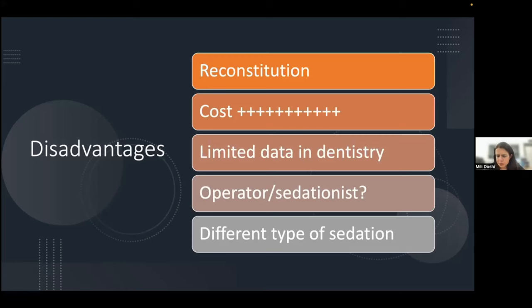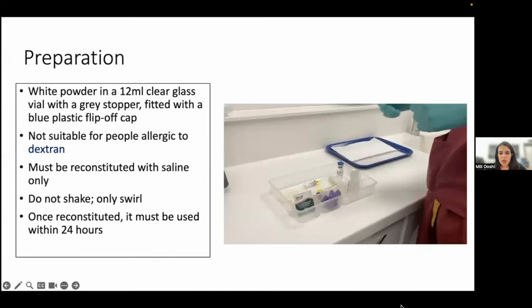Some people worry about being an operator sedationist, but as we'll talk about later, once you've used it a lot, it is possible to be both. And it is a different type of sedation, which we'll discuss, than midazolam.